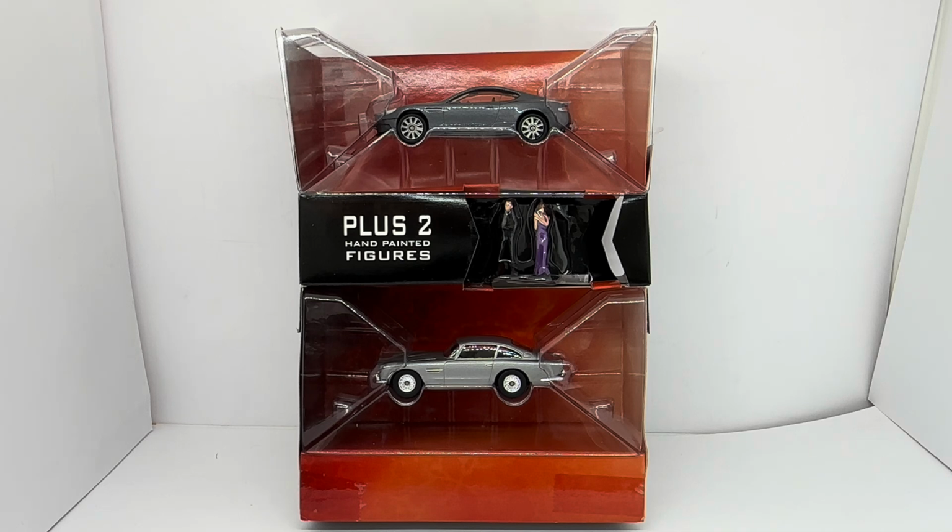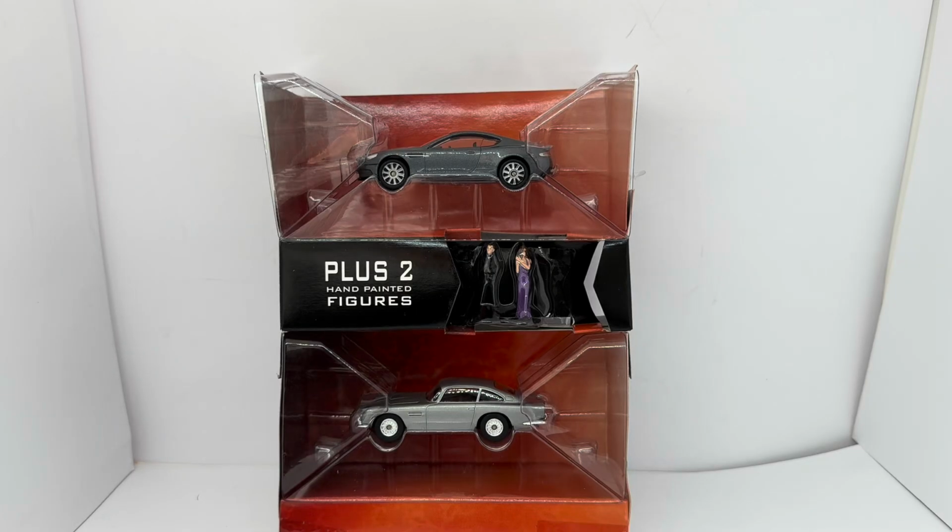So they did very exceptionally well, as with all of the Bond Corgi figures and die-casts. Bond's been associated with Corgi right back to the 1960s. And pretty much every release has been very popular and done very well, and these were no exception. Although now we're looking at 18 years on. They're now becoming very, very difficult to find, especially in this mint and open condition.